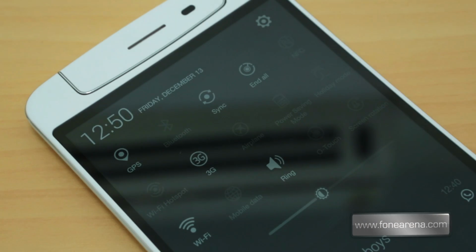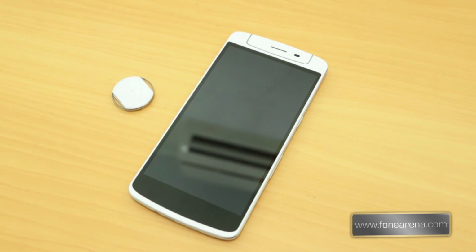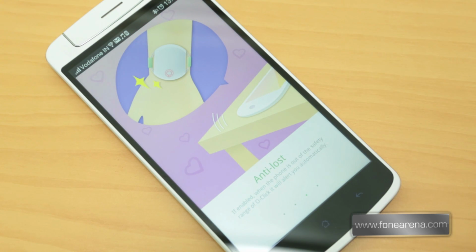Talking of Bluetooth, Oppo has bundled a low-power Bluetooth accessory called O-Click with the box for free. It's a neat tiny device that can act as a remote shutter for the camera. Its notification LED can blink for the phone's calls and SMSs, and even act as an anti-lost alarm. It's a nice addition and works great.